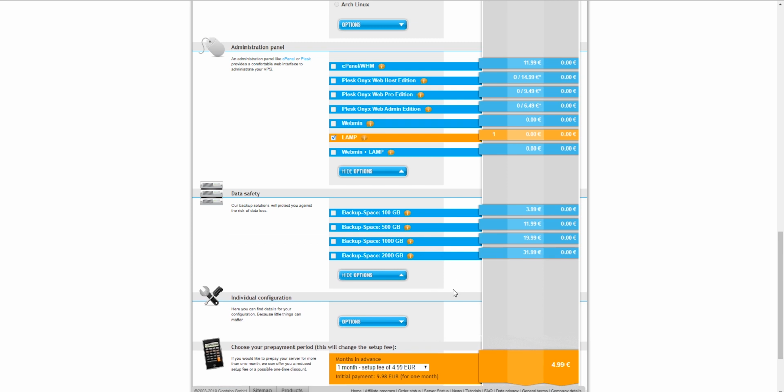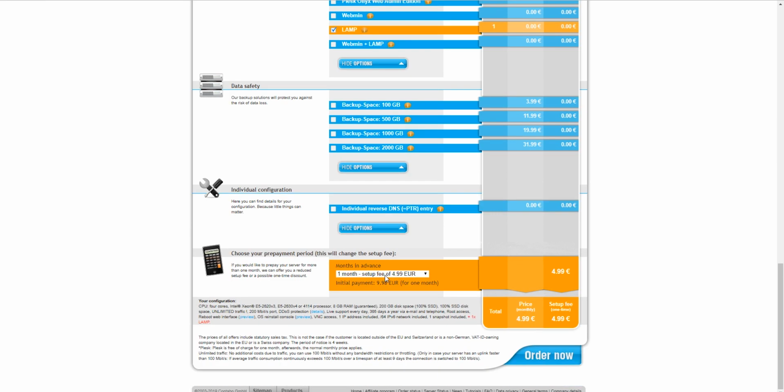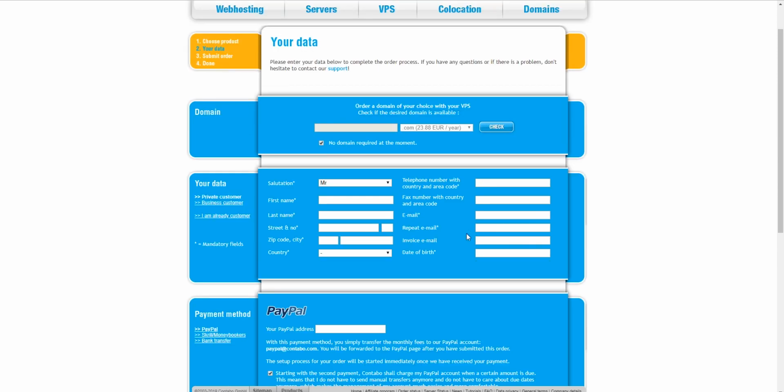If you want additional backup storage, you can choose. I don't need it. And choose a length of term. As you can see, for 12 months setup fee is €0. I will choose just 1 month for this tutorial, but you can choose whatever you want. And click order now. You can register new domain, but I won't. Here you will fill your personal information. I will skip that part.